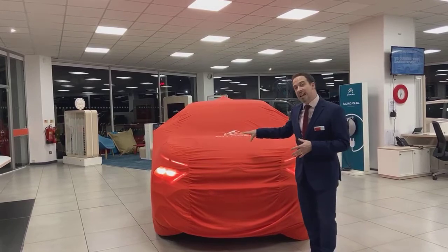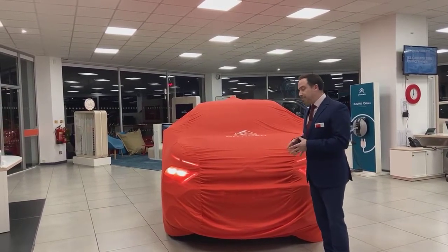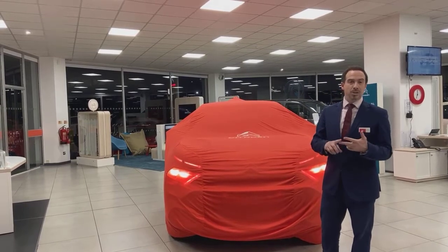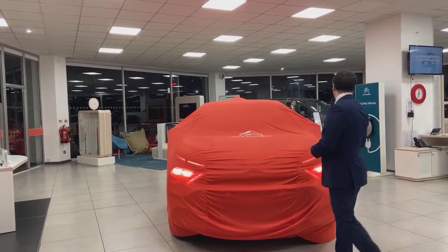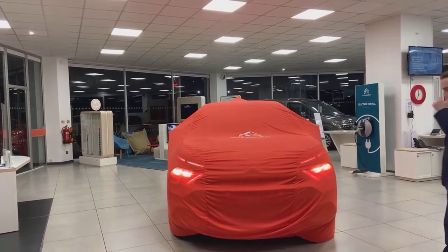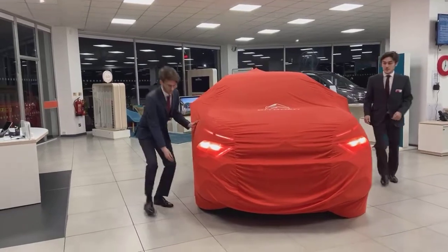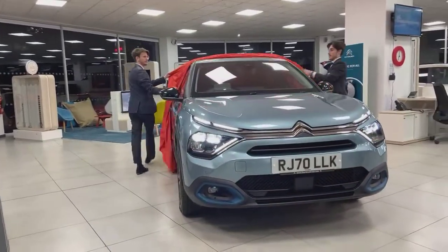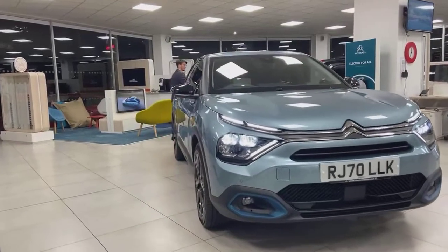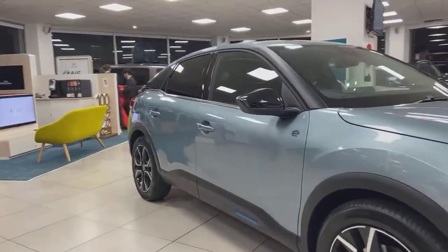Now behind me here is the electric C4, which we're going to unveil in just a couple of moments. Now it does come in automatic, manual, petrol, diesel options as well as the full electric. Okay guys, if you want to come in, just take the cover off. Great, thanks guys. So Jay, if you just want to go around and give a full 360 of the vehicle, so everyone can see what it looks like from all angles.